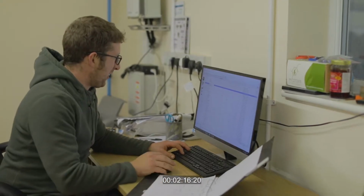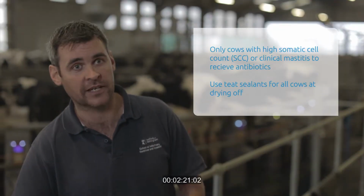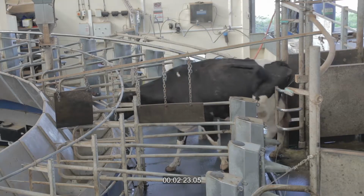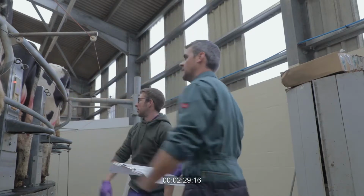So here at this farm, Richard, the herd manager, has got cows to dry off today. First thing we're going to do is go through and review each cow and to see what we need to do in terms of administering sealant alone or sealant and antibiotic dry cow. First of all, we need to consider the cows due to be dried off in terms of where they are in their stage of lactation.